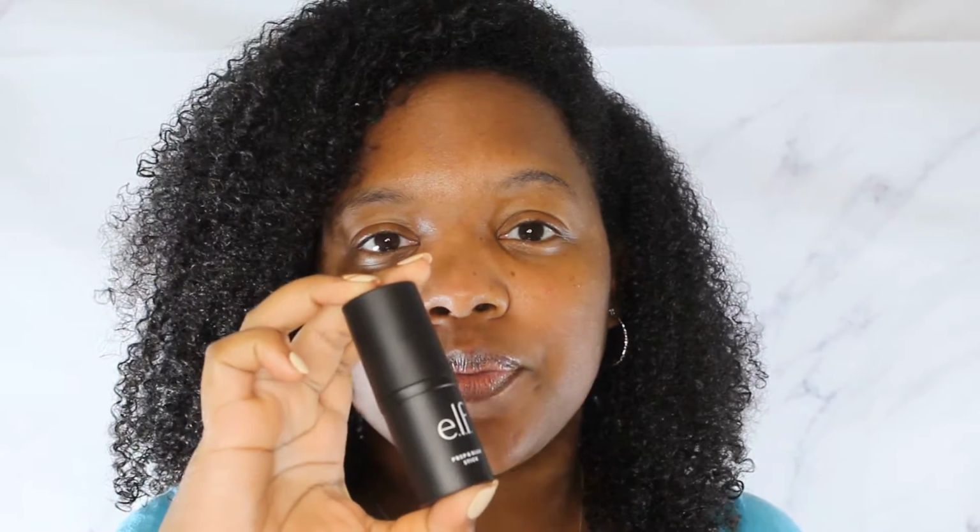And then I also like to use the e.l.f. Prep&Blur Stick. So it's just a little Prep&Blur Stick. I do have large pores right here. We will be putting concealer on there. And then there's also, if you like the primer mist, an e.l.f. Oil Control Primer Mist. Now, again, my products say oil control because I am extremely oily. So I basically don't want to put something that's not going to control my oils. Even though I am putting powder, I'm still an oily person.